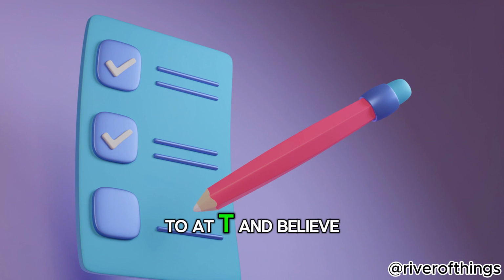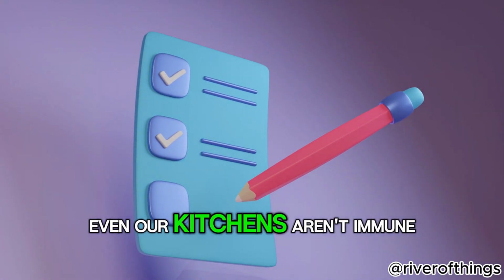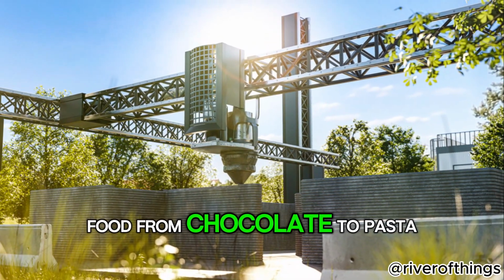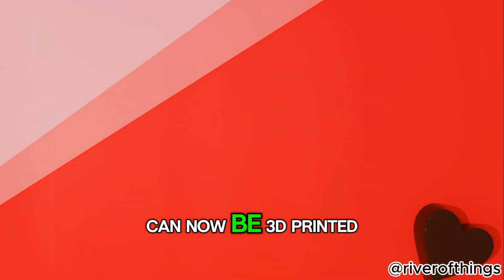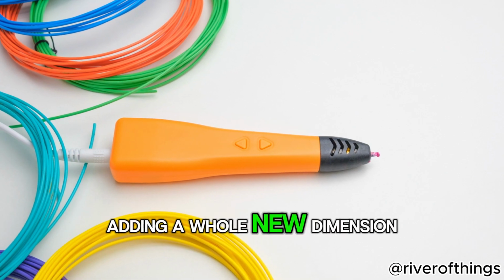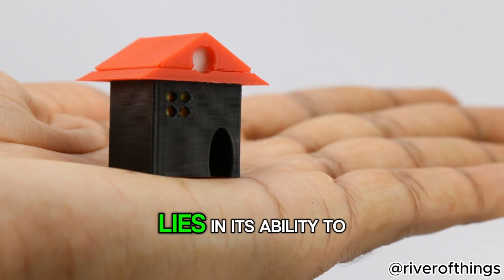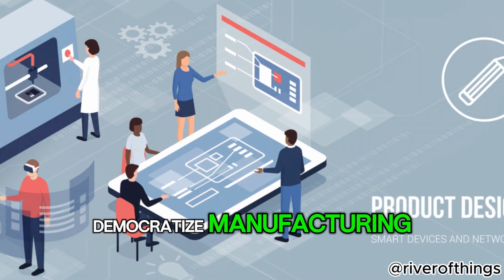to a T. And believe it or not, even our kitchens aren't immune to the 3D printing revolution. Yes, food, from chocolate to pasta and beyond, can now be 3D printed, adding a whole new dimension to culinary creativity. The beauty of 3D printing lies in its ability to democratize manufacturing.